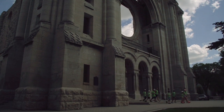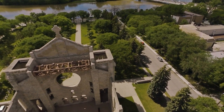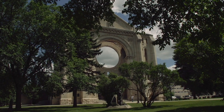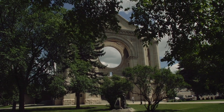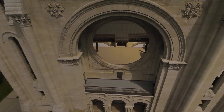On this site, you have the church structure, the new church with all it has to offer, and then of course the imposing ruins. You look at this from vantage points, and you can get a sense of how huge that original basilica was. When you look through this large circle in the front of the facade, which was the large stained glass window, the window's gone, but you can still appreciate the size of this.